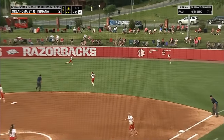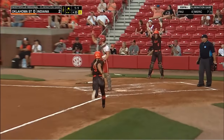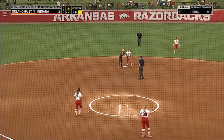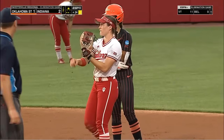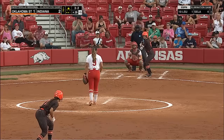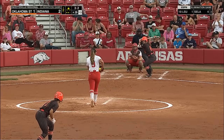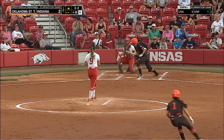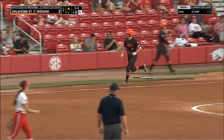In the air right field, Mitchell doesn't get there in time. That is down. Warsup scores, and the lead is cut in half. It's 2-1 with Rachel Hadhoot's RBI double. Hadhoot's on at second, 2 down. And a 3-2 from Reyes. Missed it low, ball 4.